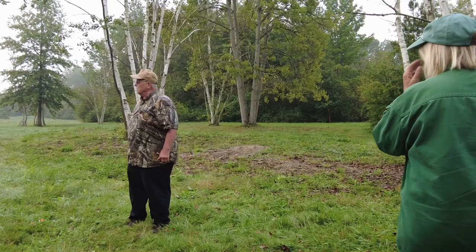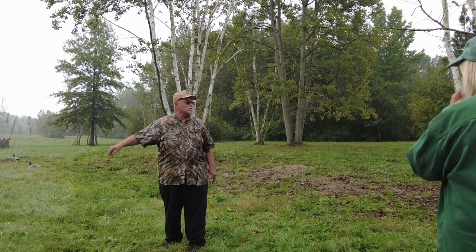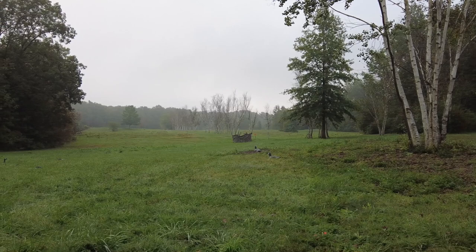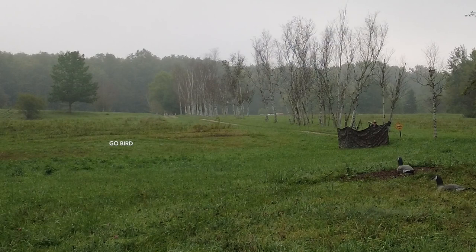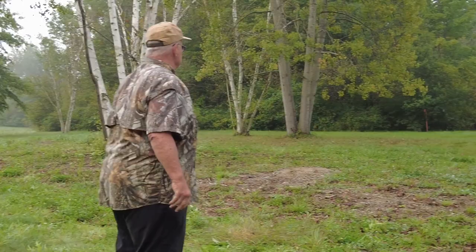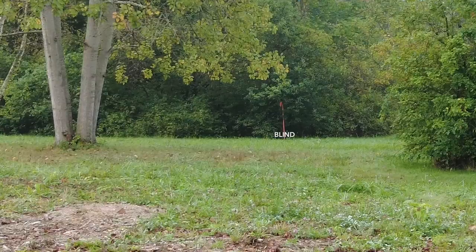The appropriate time to steady your dog will be when you see the bird shot, and then he's going to shoot and then kick right away. And then this will be the second bird, the go bird. It'll be out by that red ribbon there, probably in front of it. Pick that up, come on back, get your retired memory there. And we got a blind over here, if everybody sees it. The bird's already down now, so we'll do the test on it and see what happens.